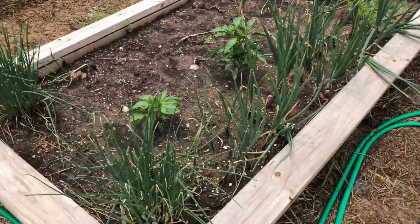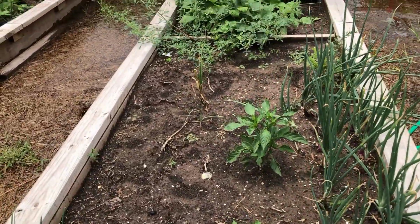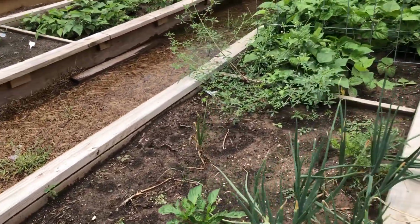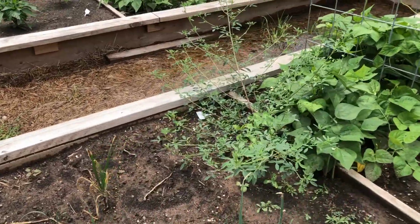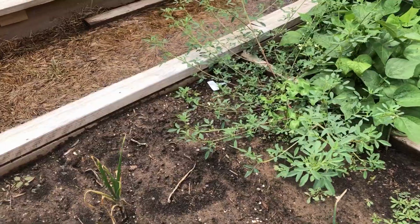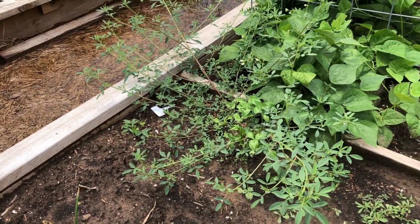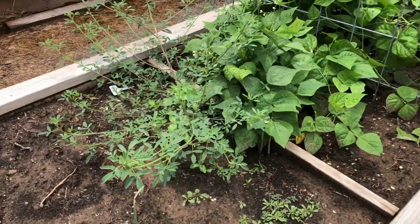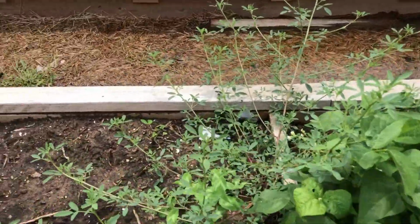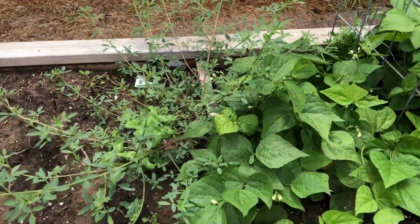Over here's our onion sets, and there's a couple peppers growing down the middle. Now that big weed-looking thing there, I think it's a clover variety. I'm not sure which. I think it's a red clover. But we're trying to get that growing wild out here for the bees. There's another variety right here. I'm not sure what that is.